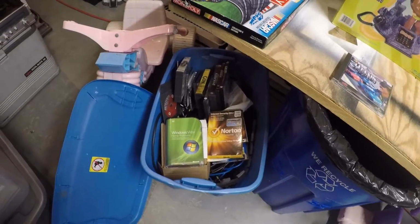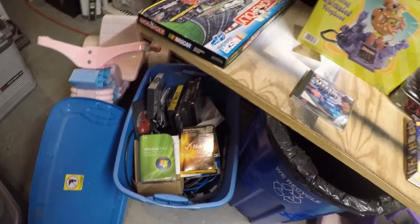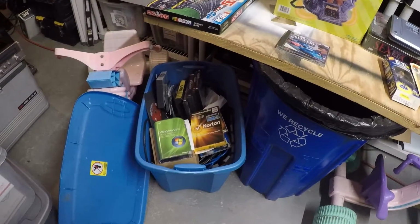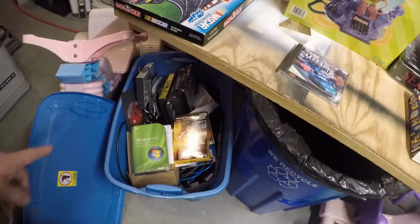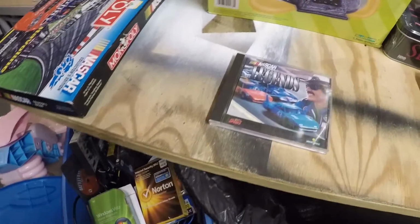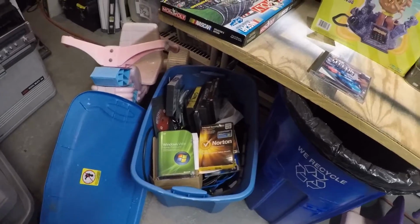So I just wanted to share that because I did run some comps on those. That was a good find in there. I didn't know there's another NASCAR 3. That one's worth probably like $10 or so. That's in the box as well. So apparently NASCAR PC games have some value, especially this NASCAR Legends. I don't know if there's other ones that do as well, so I just thought I'd share that.